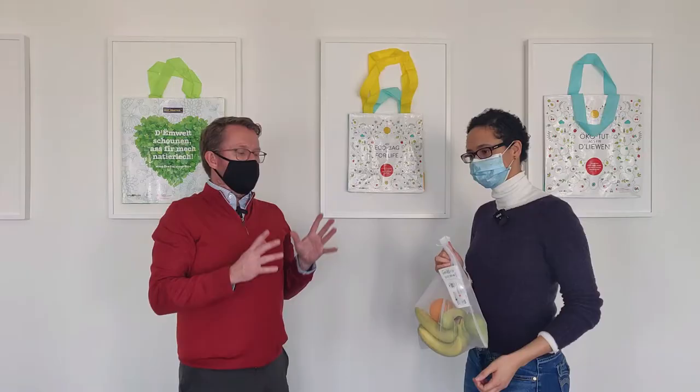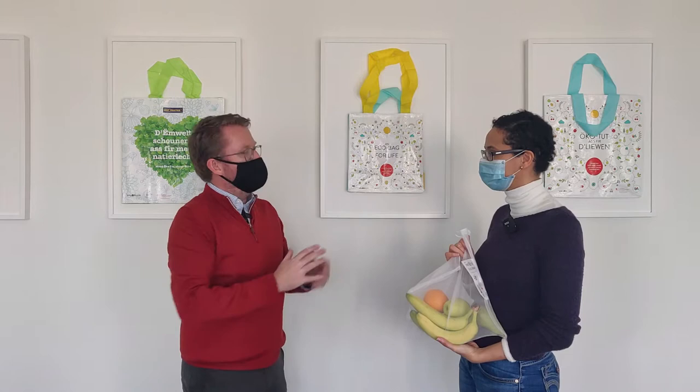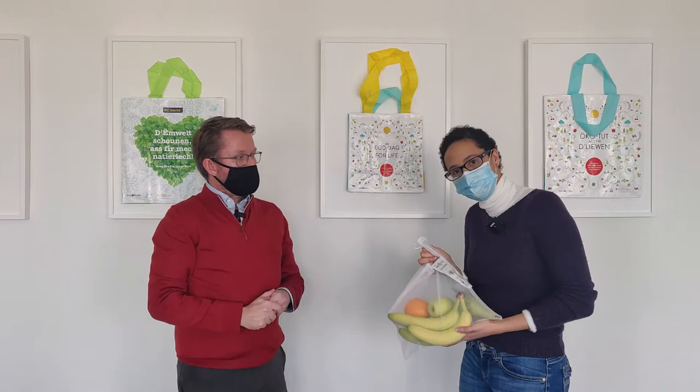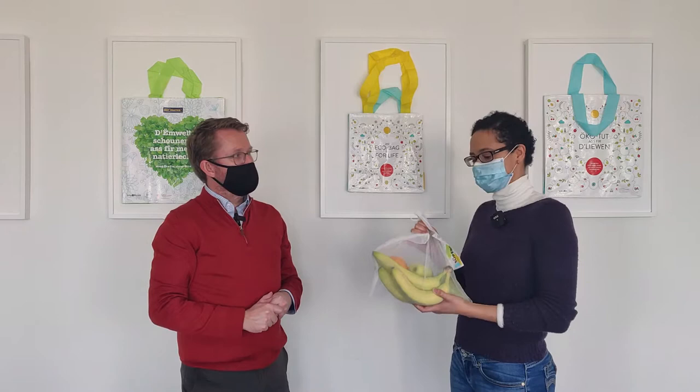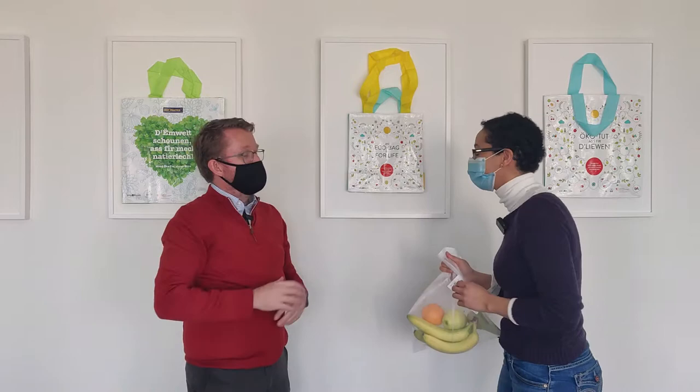Is there something that people need to be aware of with the Superbag? Well, it's reusable and it has to be used and reused, but when it's completely damaged, it's replaceable for free in our partner stores on the one-for-one principle. Just like the eco bag as well, exactly. Okay, fantastic.